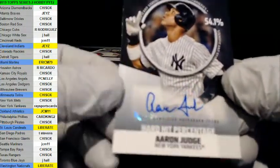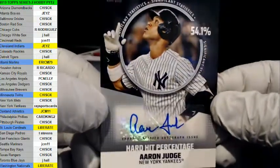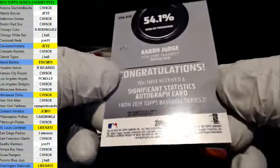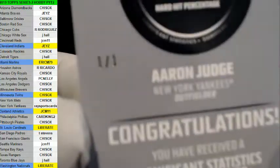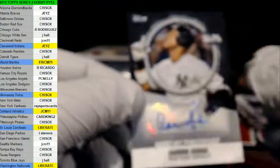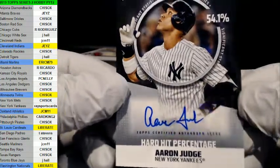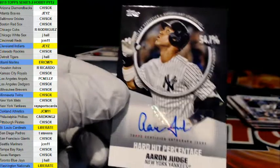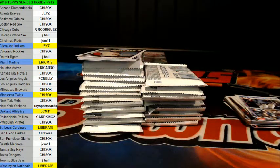What? How about an Aaron Judge auto for the Yankees? Ray's Sports Cards. How about a 1 of 1 Aaron Judge auto for the Yankees? Ray's Sports Cards. There you go, Ray. Jesus. That's huge. How'd my sleeves go?